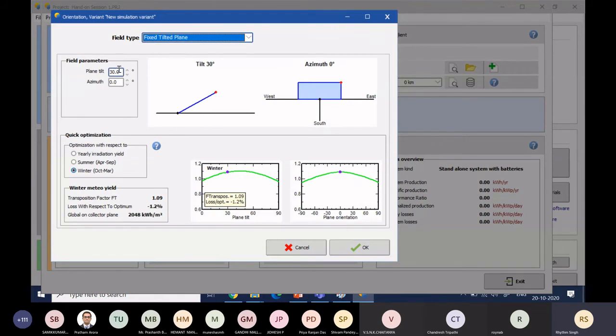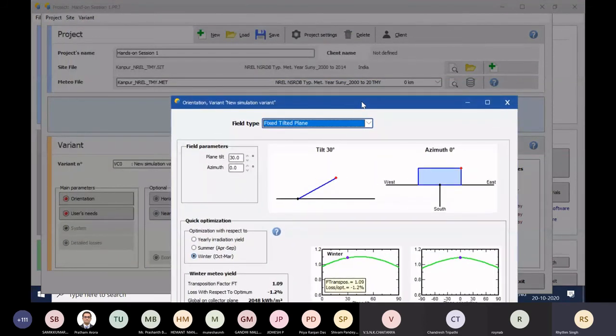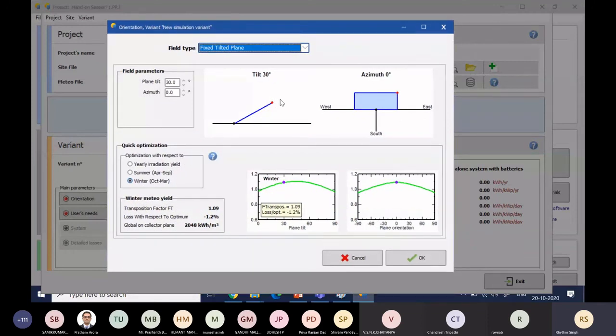And in the fixed tilt, you can define the tilt angle. As you see, this is coming out to be 30 degree, but we can always change that. The thumb rule is that it should be the same as the latitude of the place. That is the thumb rule which people recommend. And so I can always adjust this one here. I can change this thing here.